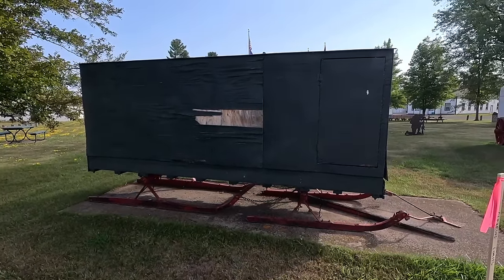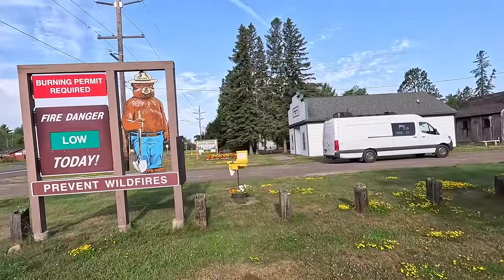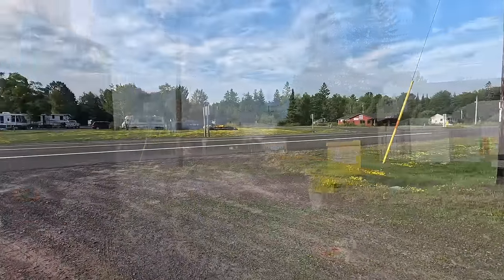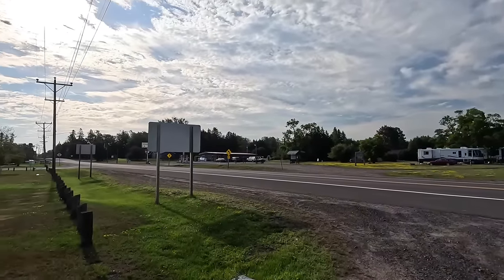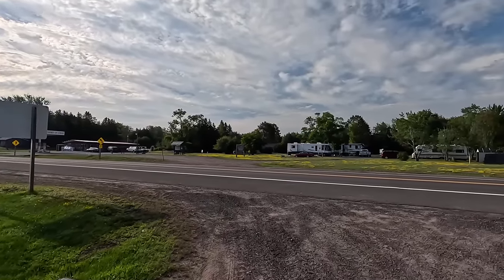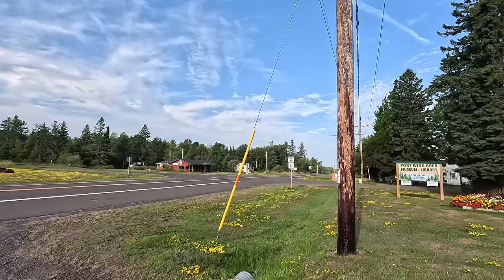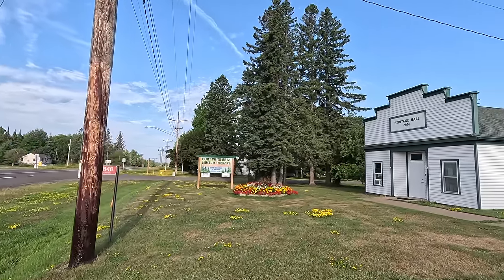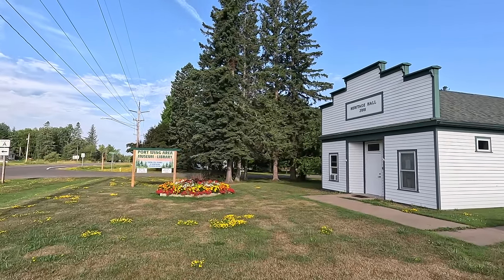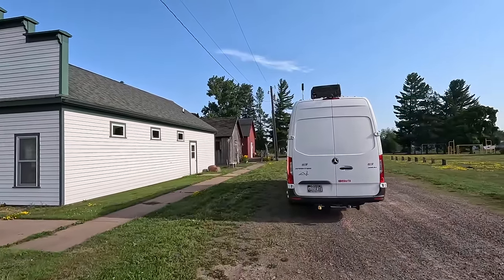All right, well, we'll head on down the road. Check the maps. There's that campground across the street. We're probably a good quarter mile in from the lake. A lot of rigs over there. You know, if you're stuck down south, want to get cool in the summer, this would be a good place to come to. Port Wing, Wisconsin. All right, let's get trucking.